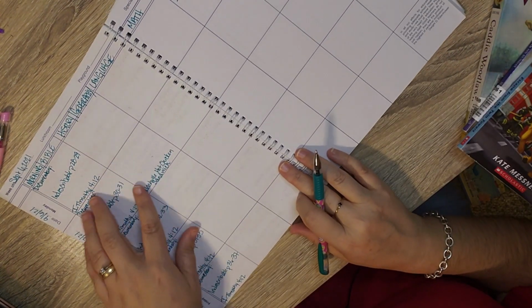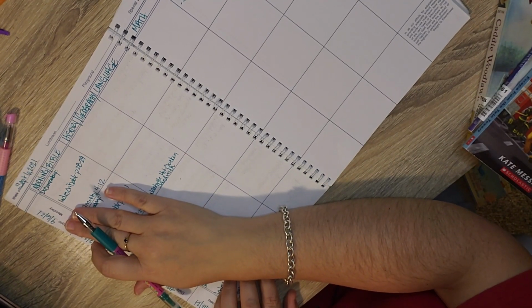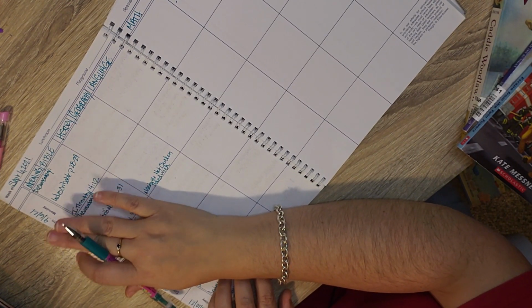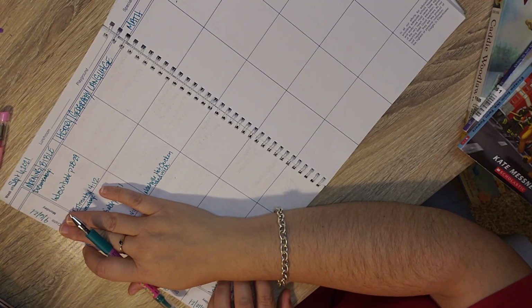Next up, history and geography. We are almost finished with the Civil War. I'm planning on finishing it this week. We are going to go ahead and do school on Monday because later on in September we have to take some days off. So I want to go ahead and have school on Monday, even though it's Labor Day.